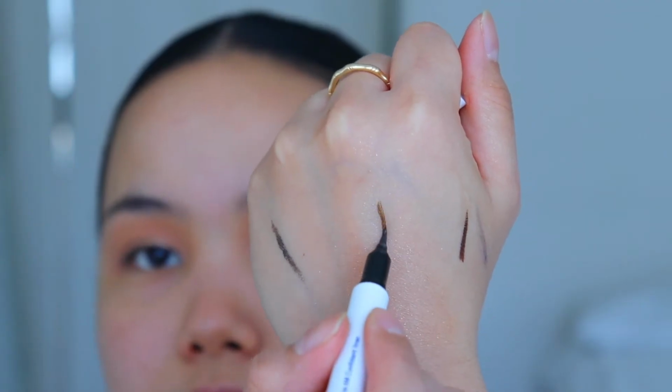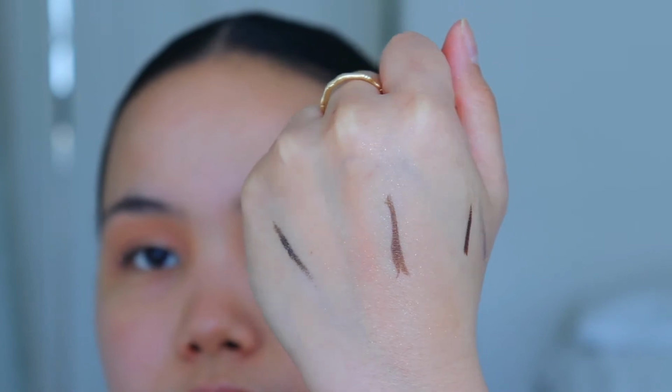I'm going to go in next with their liner. This is their Nunu Nana I Am Confident Liner, and this is a deep coffee brown shade.